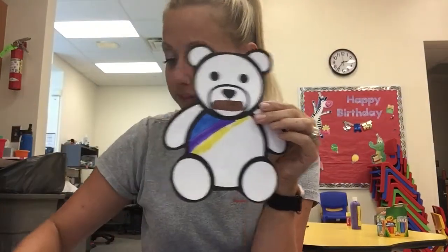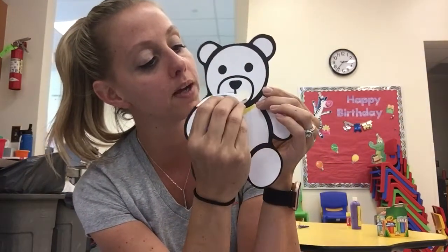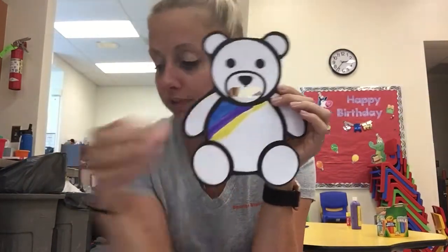All right, let's see another one. This is for the 4- and 5-year-olds. Pyramid. Can you look through all of your papers and find a pyramid? Check them out. Here we go. Pyramid. You're going to go ahead and put it in his mouth, and he's going to eat it up. Should we do one more?